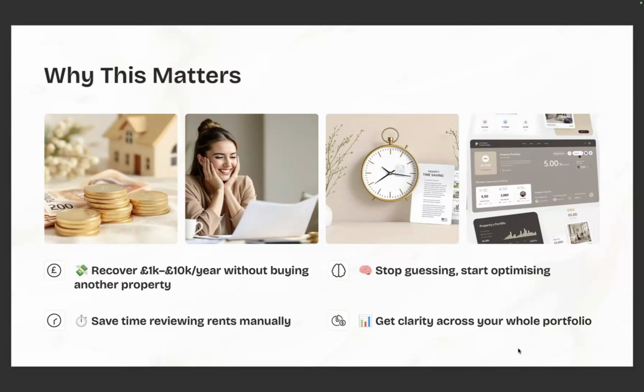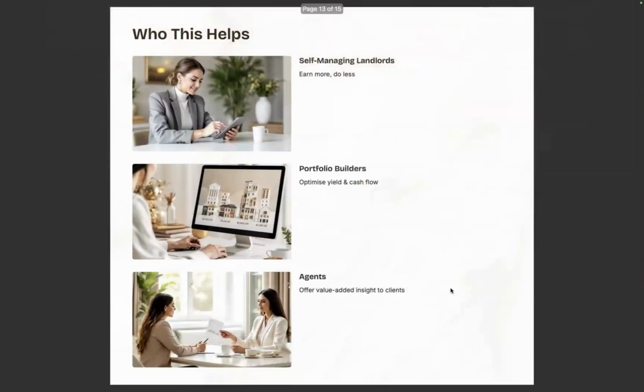But this one is the properties you currently have, you're managing them in peak performance and getting the most out of each one of those. So stop guessing, start optimizing. The information you're getting is based on real world data. So get clarity within your portfolio and start saving yourself time from having to do this manually, and just know behind the scenes that you have a system that has got your back.